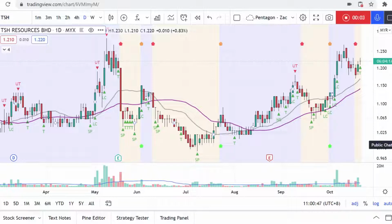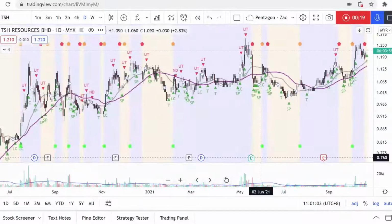So today, in this short video, I'd like to focus on TSH Resources. A few reasons why: overall the sector is trending, and some of the related counters as well are making some pretty nice movement. So I think TSH Resources overall is still in a nice accumulation, and they are actually trying to break the previous resistance.